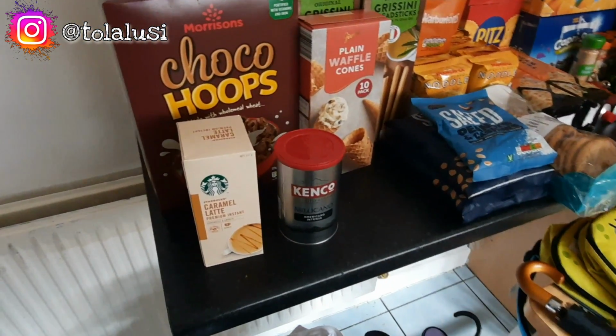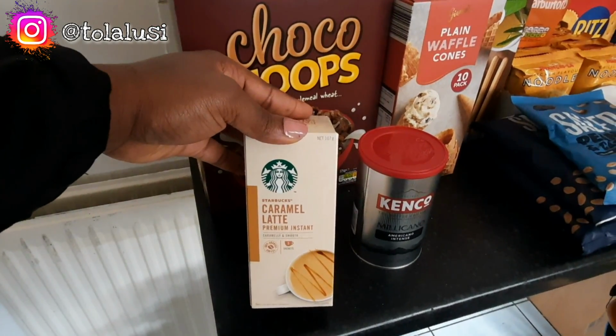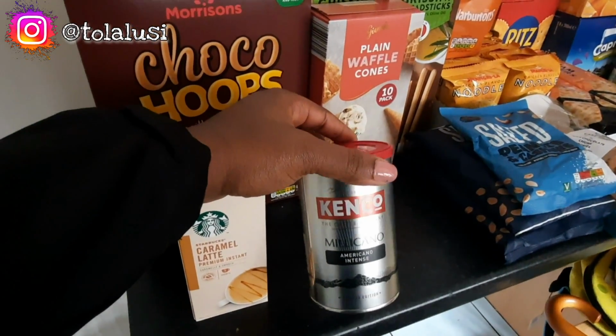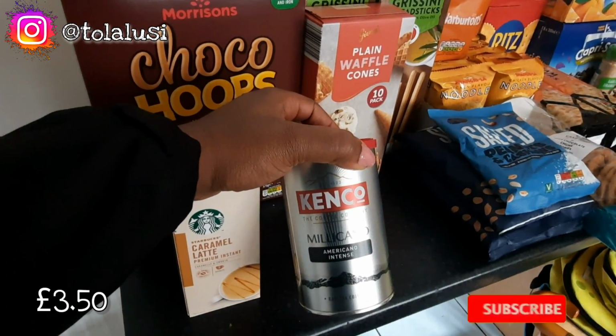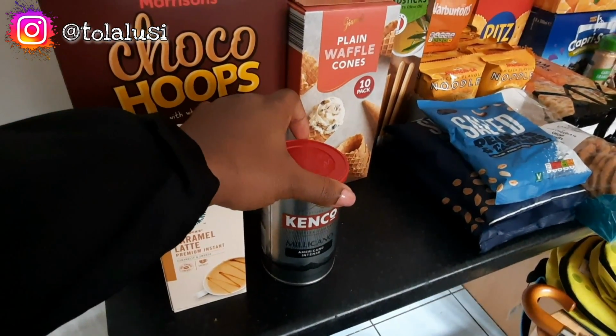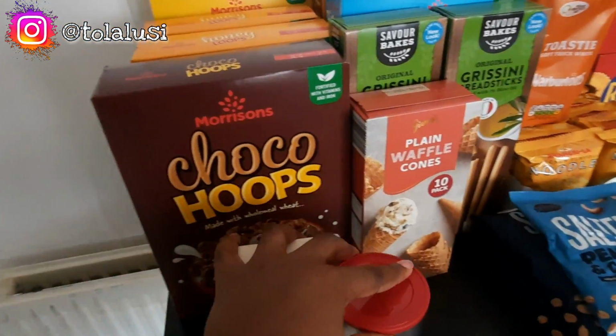All right, so the first thing we have here is this caramel latte. This is the premium instant Starbucks flavor, and I'm trying this one out for the first time. I had this Kenko Americano Intense coffee at work, and I just had to buy it for the house. This thing will keep you woke.